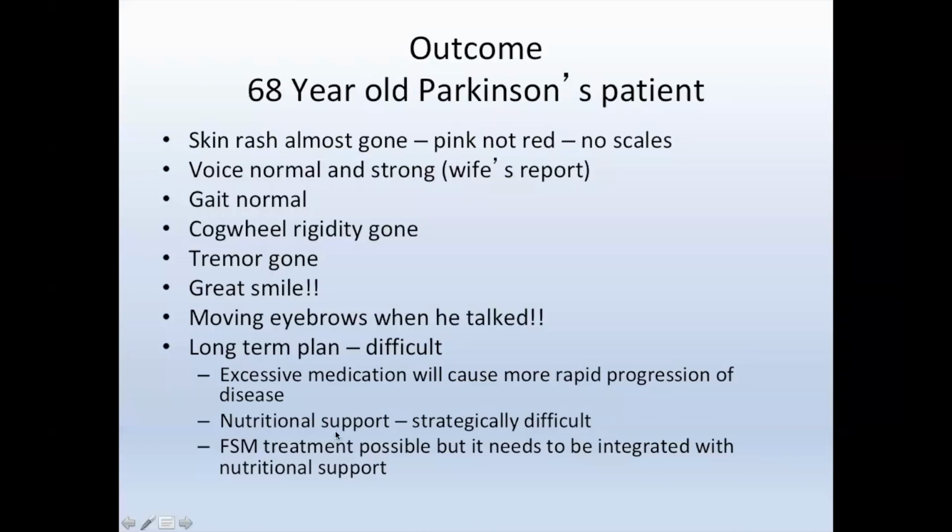He needs nutritional support, which apparently in Taiwan is strategically difficult because the doctors aren't used to where to get the supplements. They aren't as widely available, and they're not as widely used as they are in the US. The supplements for Parkinson's are for the mitochondria in the basal ganglia. So you want CoQ10, 400 milligrams a day. You want lipoic acid, 100 milligrams a day. You want vitamin E. You want vitamin C. Everything to support the mitochondrial detoxification system in the basal ganglia, and you want essential fatty acids. So that needs to happen.